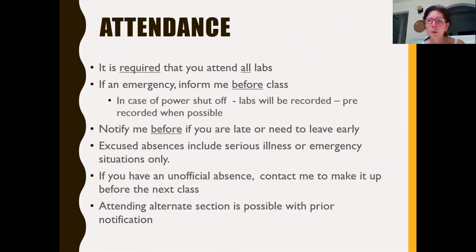Attendance, it is a requirement that you attend the labs. Again, I understand this is a stipulation because of all this craziness that's going on in the world right now. If you cannot attend the lab, I am going to have it posted. Just please shoot me an email and let me know that you're okay and that you're going to be doing the lab online, because otherwise I will worry about you.